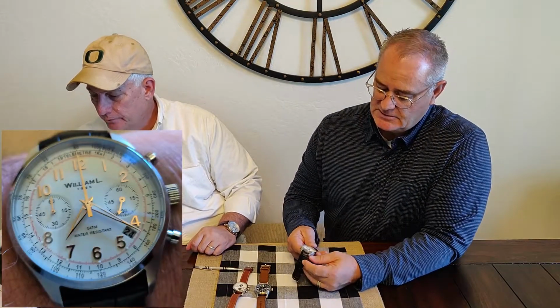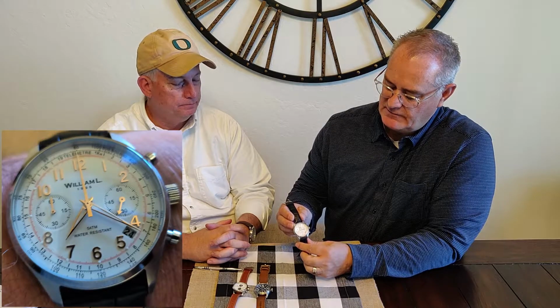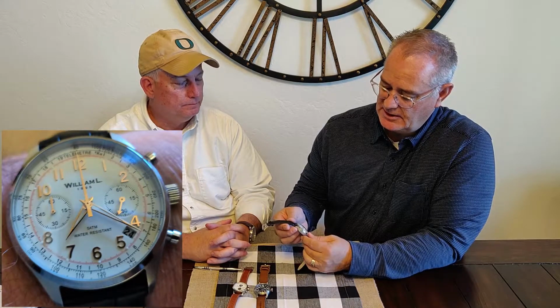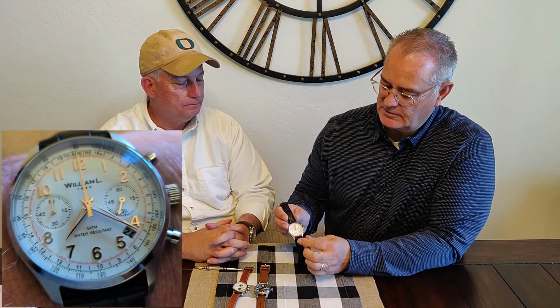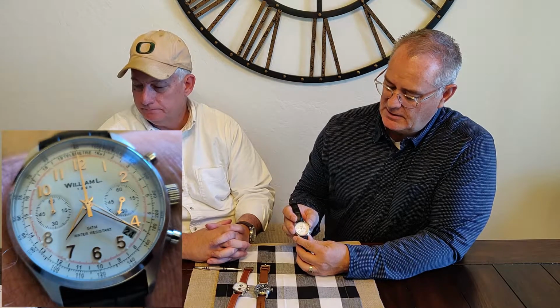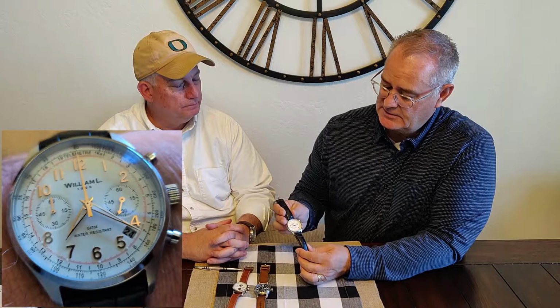All right, the next one, Todd, there you go. Now, I can tell you, I really love the look of this one. This one has a little bit more going on with the telemeter on there, but I do like the cream or white face with the gold accented hour markers, numbers, and hands. And then, of course, the date at the 4 o'clock position. And again, this is a working chronograph. And let's see how that feels. And yeah, very nice. I like this.